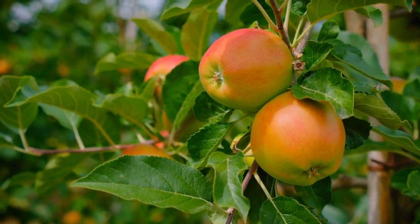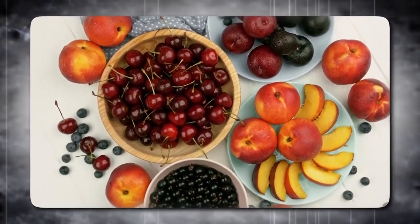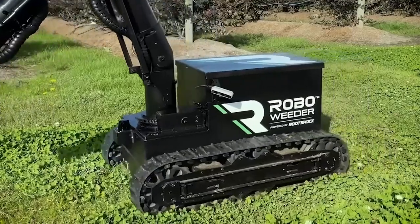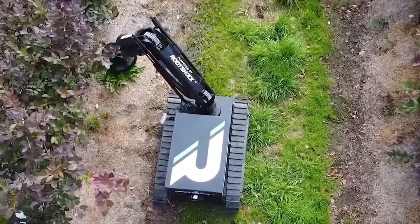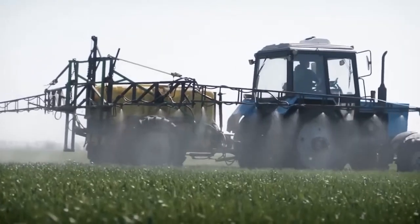Think about all those dried fruits you love munching on, whether it's raisins, cranberries, or even apricots. They all go through a drying or dehydration process to get rid of moisture and make them last longer. Some are dried in the sun, some in ovens, and some in super fancy freeze-drying machines that keep all the flavor and nutrients locked in.